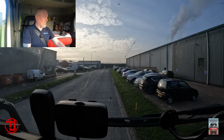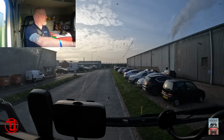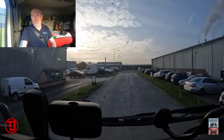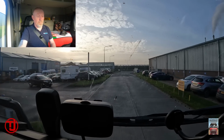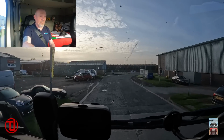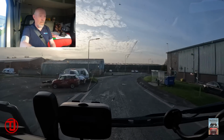Right, let's get out of here. Yeah, this truck is so quiet, so smooth. It's really nice to drive. So I'm very, very impressed with it. A little bit tatty on the outside, but I'm sure I can sort that out over the next couple of weeks and make it my own. As you can see, my curtains and that aren't up yet.